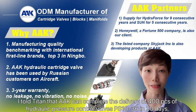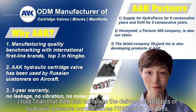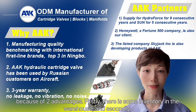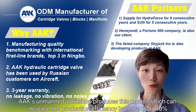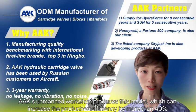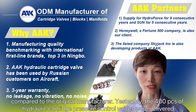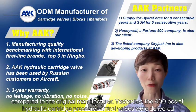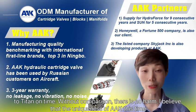I told Titan that AAK can complete the 400 pieces of hydraulic cartridge pressure control valves within 20 days because of two advantages. Firstly, there is some inventory in the warehouse. And secondly, AAK's unmanned workshop produces this model, which can increase the production efficiency by more than 40% compared to the original manufacturer. Yesterday, the 400 pieces of hydraulic cartridge pressure control valves were delivered to Titan on time. Without comparison, there is no harm.